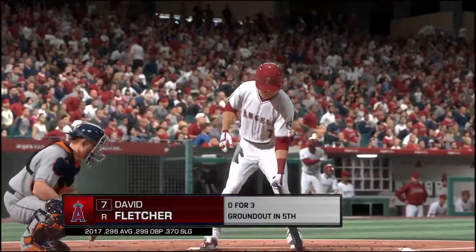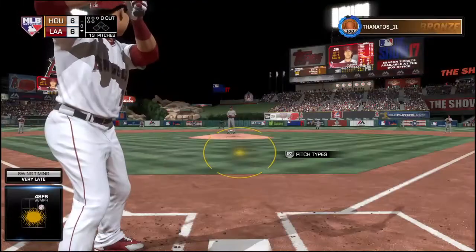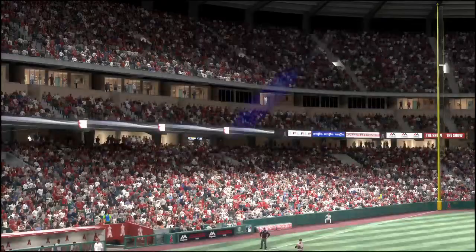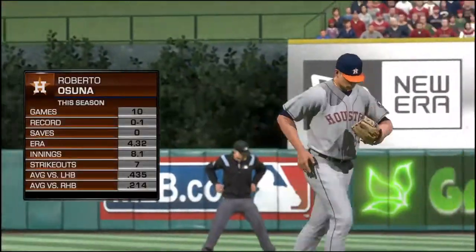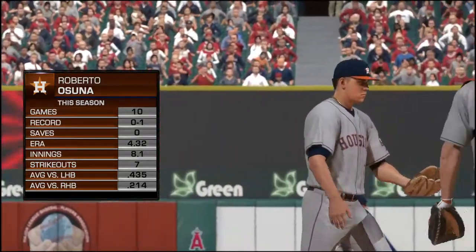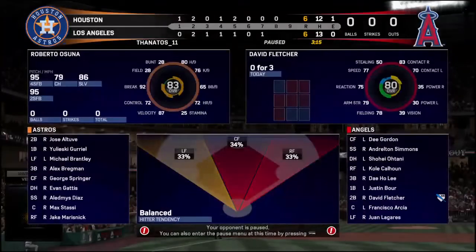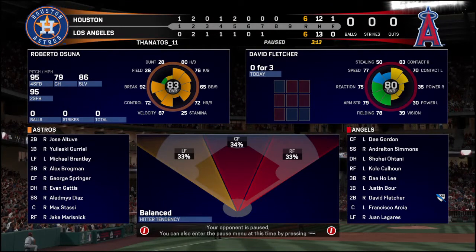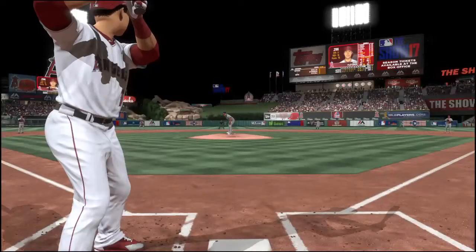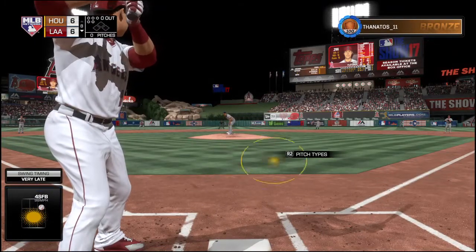Striding in once again, David Fletcher. He'll start things out here in a tie ball game. Roberto Osuna is on to pitch out of the bullpen in the bottom half of the 8th. Now pitching for Houston, number 54, Roberto Osuna.